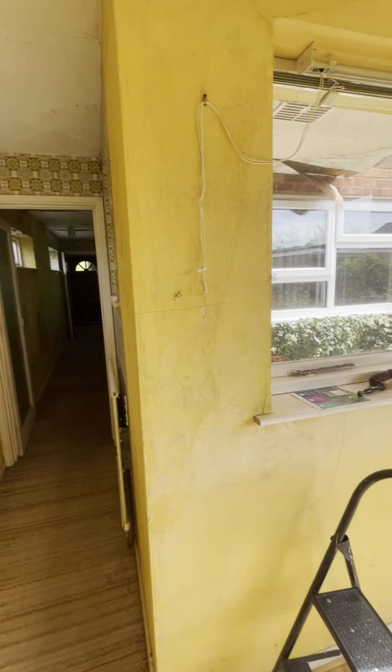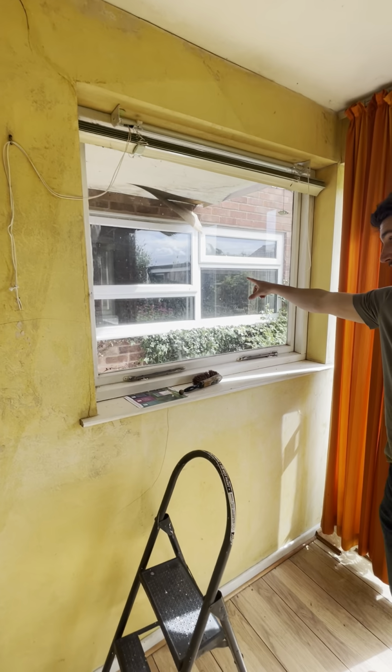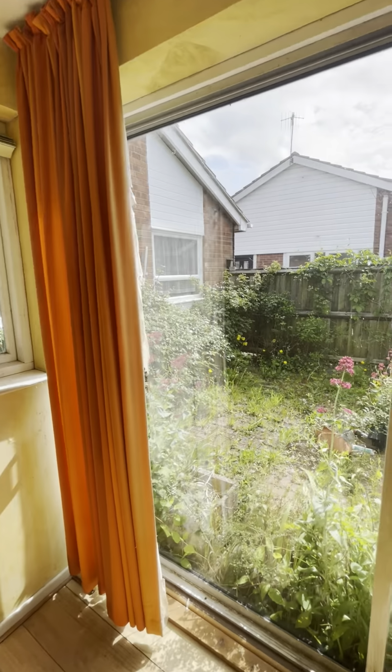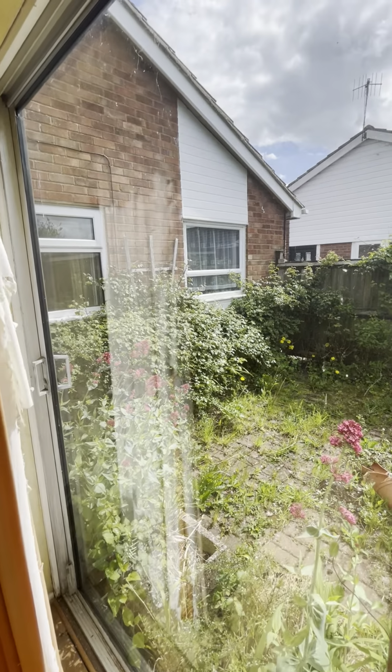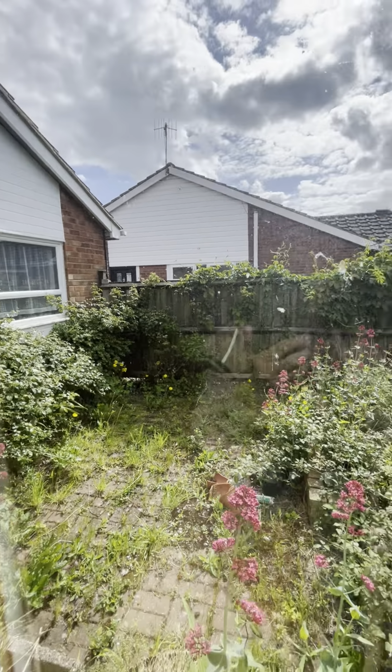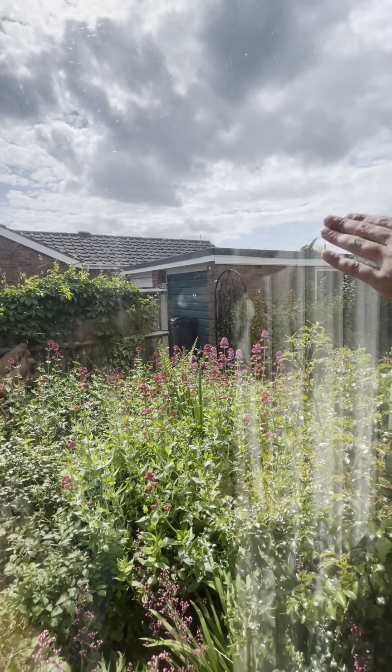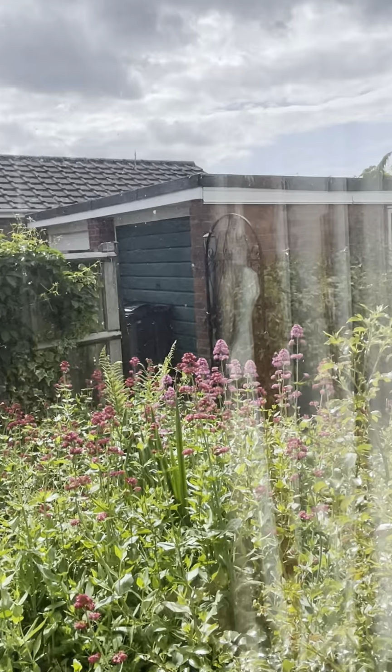That window there where Julia's just pointing through is that first bedroom we went into just over there, and then the one over to the right hand side would be the second bedroom just over there. And if you pan round, Julia, you can see where you've got the garden, and this is your garage here as well, which we'll point out again just as we go back round shortly.